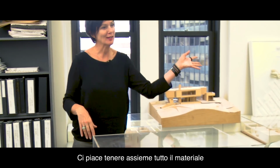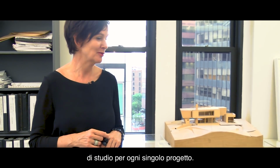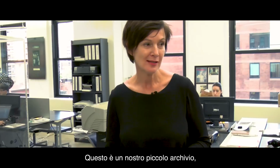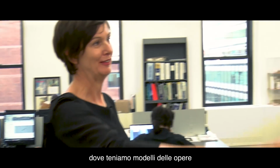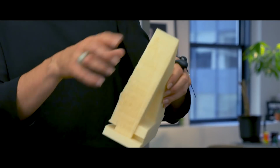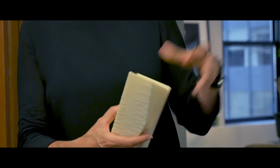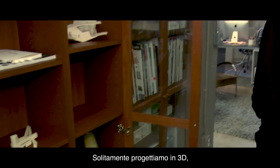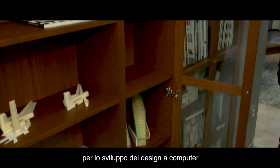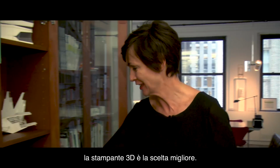So we like to keep the studies of all the things we've done, and keep them together. This is our little archive with all the things we have done, and I like to keep these. Typically we design very three-dimensional, both in the computer, but also we constantly test it in these models, and the 3D printer is of course really great for that.